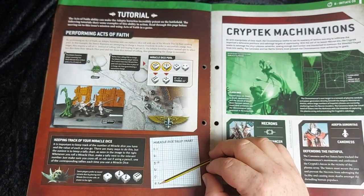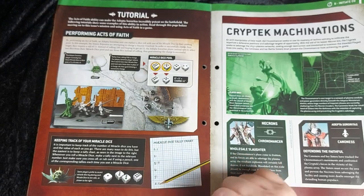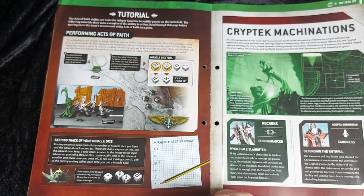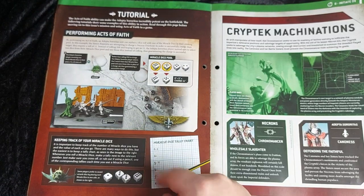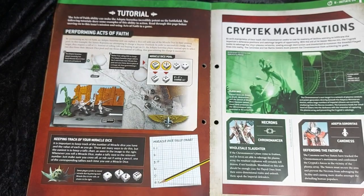A good way to keep record of what you have, if you don't keep your dice separate, is to have a little tick chart. 1, 2, 3, 4, 5, 6, and then tally off what you have. And if you're using a pencil, you can simply rub out, or if a pen, just cross out which ones you have used.